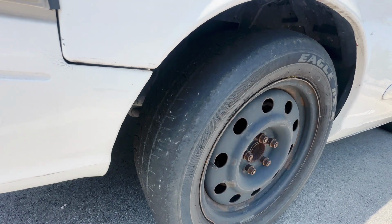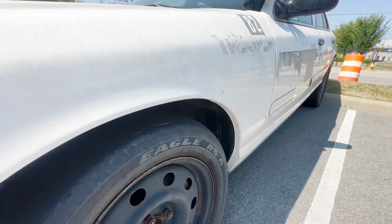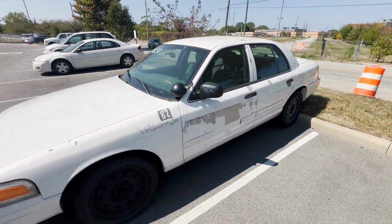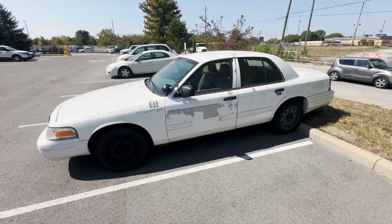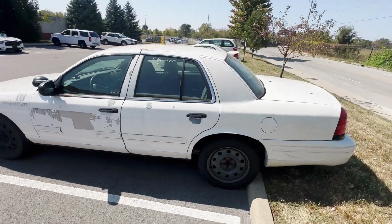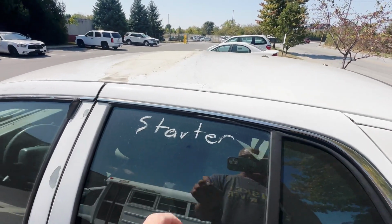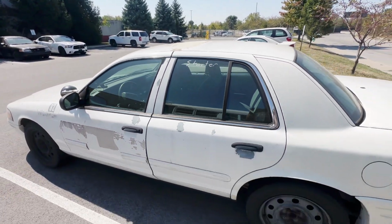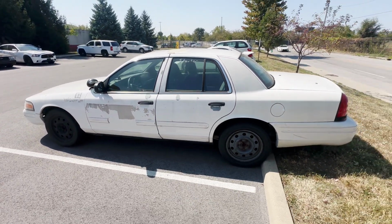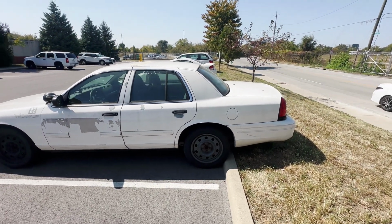This looks like a track car too, judging from the tire wear. So that is a lot of wear on the tires. You don't get any good tires when you buy one of these guys right here, that's for sure. But it's not bad. It says something about starter here. Wonder if it has a bad starter. But I thought it said this one actually runs, but it has a miss. So this probably can be saved. It's actually in not bad shape.